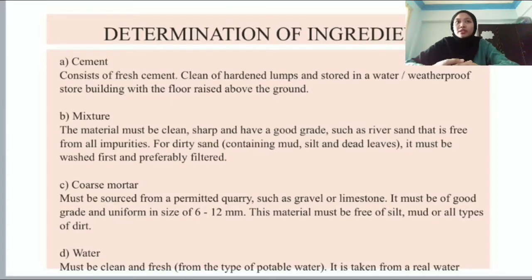For the second one is mixture. The material must be clean, sharp and have a good grade, such as river sand that is free from all impurity. For the sand containing mud, silt and dead leaf, it must be washed first and preferably filtered.